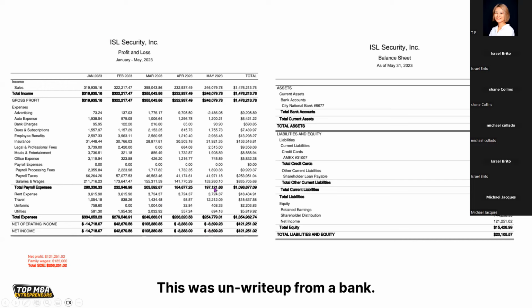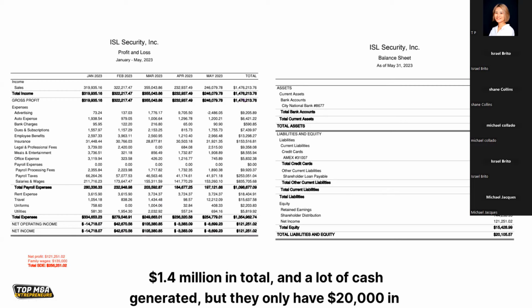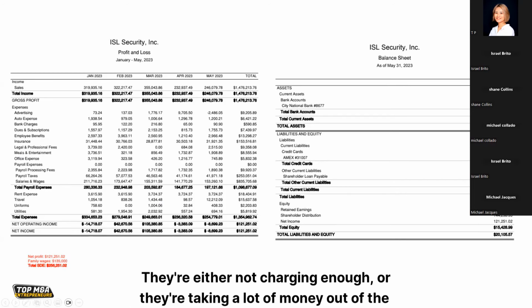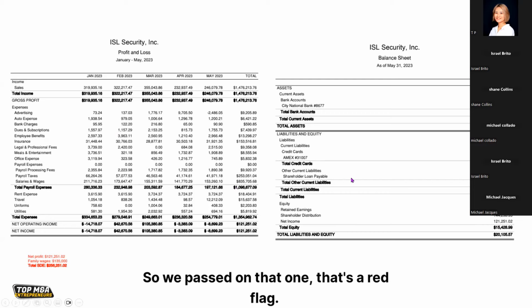This was a write-up from a bank. They had $20,000 in cash, except they were doing, this is a small number, right? $1.4 million in total. And a lot of cash generated, but they only have $20,000 in cash. They're either not charging enough or they're taking a lot of money out of the business. Shareholder distribution, they definitely took some money out of the business and the books weren't even balanced. So we passed on that one.